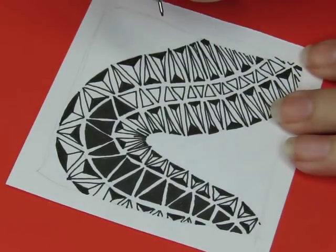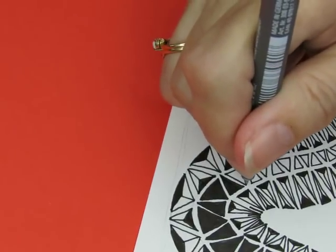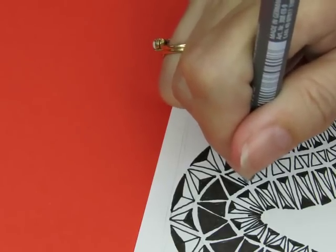Oh, look at that. That's looking really cool. Okay, I like my choice of doing just the middle part dark.